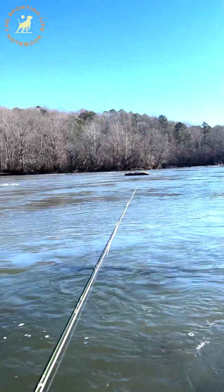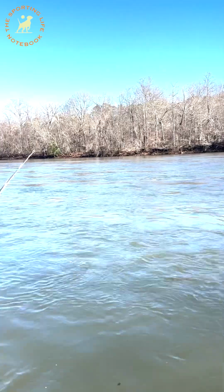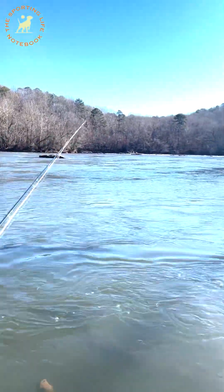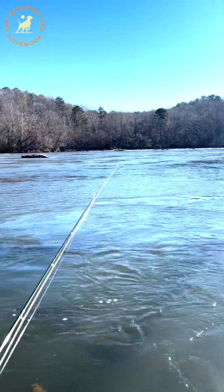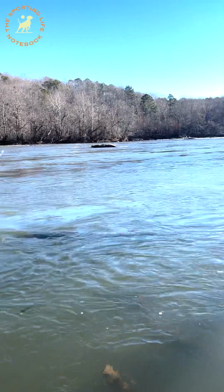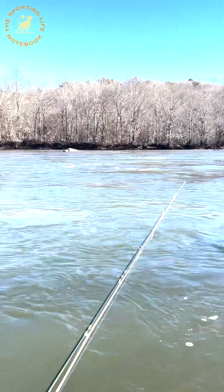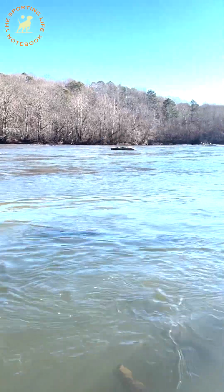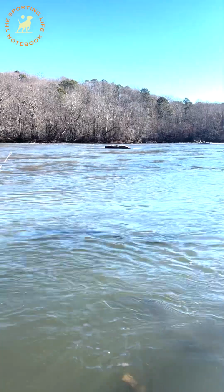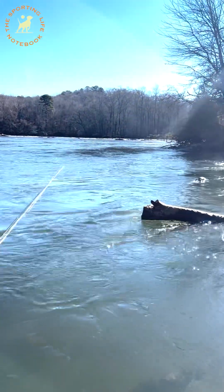Hey guys, we made it down to the river. Obviously the Chattahoochee is very large. This spot is definitely not one of its most narrow. It's a large river, and I think that's what really gets people about fishing: they're not sure where to start looking for fish. So I want to help out with that with these videos, show how to fish the Chattahoochee, or at least how I fish the Chattahoochee, and show why I think it's a great resource.